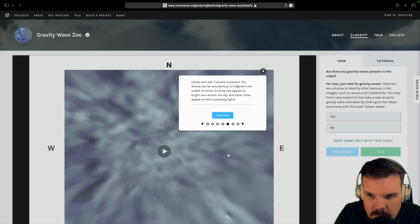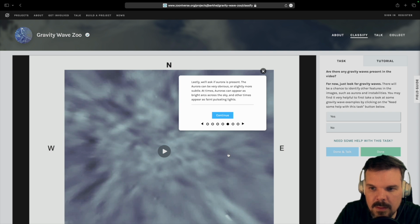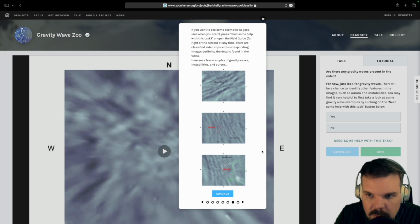Lastly, we'll ask if aurora is present. The aurora can be very obvious or slightly more subtle. At times, auroras can appear as bright arcs across the sky, and other times appear as faint pulsating lights. Okay, bright arcs across the sky or pulsating lights. If you want to see some examples, a good idea when you start, press need some help at the task. Okay.